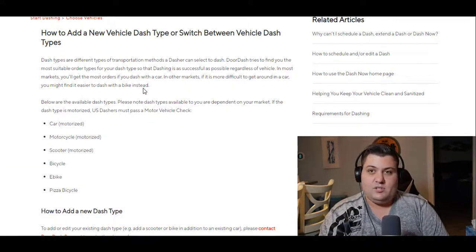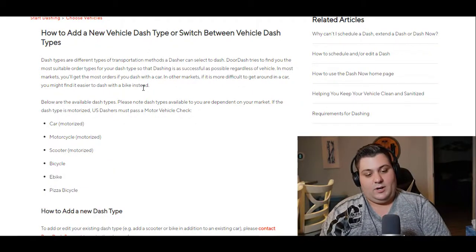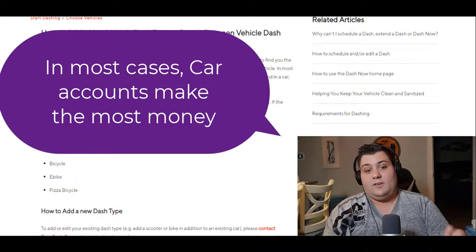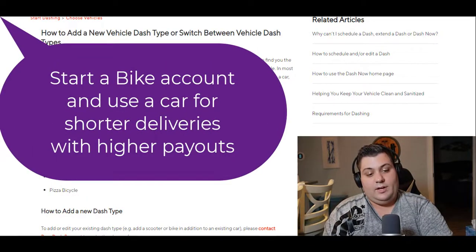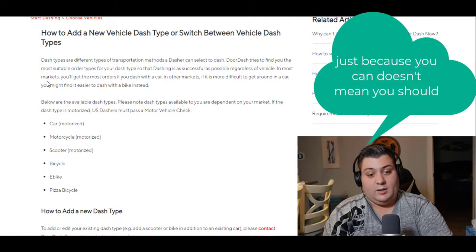So this is especially true in very metro areas like New York City, where parking doesn't actually exist. I can't speak for every market, but this held true for me as a DoorDash driver. In most cases, you're going to find car is the best option. However, some people are choosing to use bicycle and then drive a car. That is fraud. Don't do that. But that being said, it doesn't change the fact that you can make a lot of money either way.